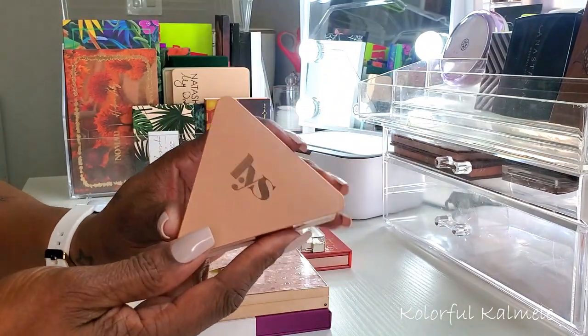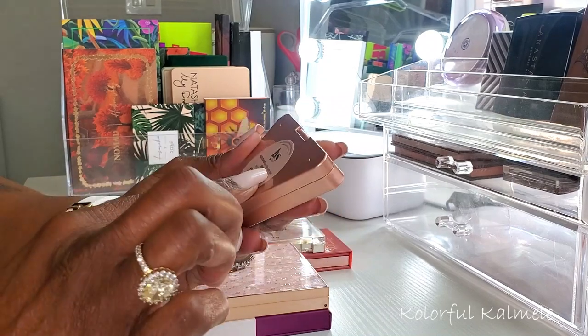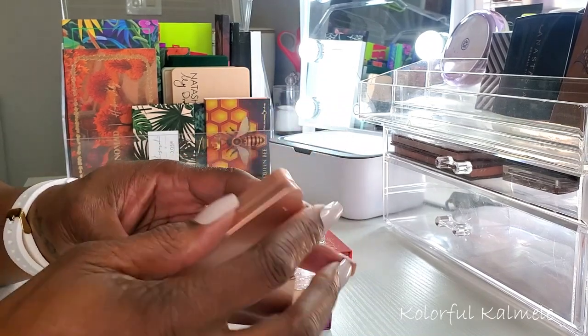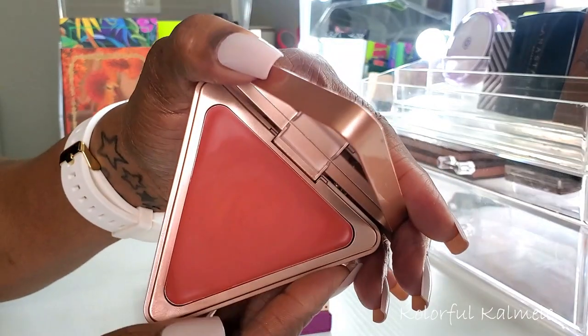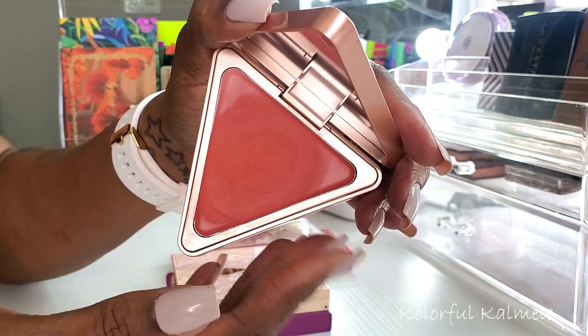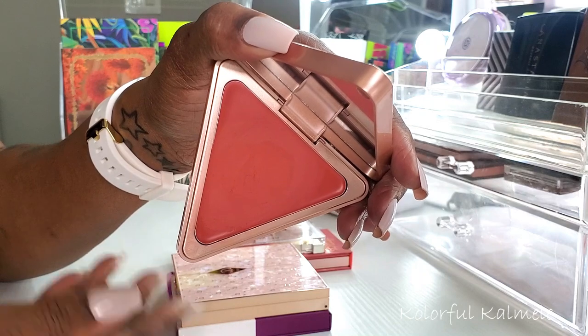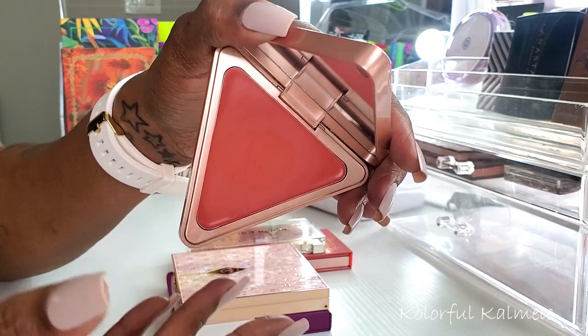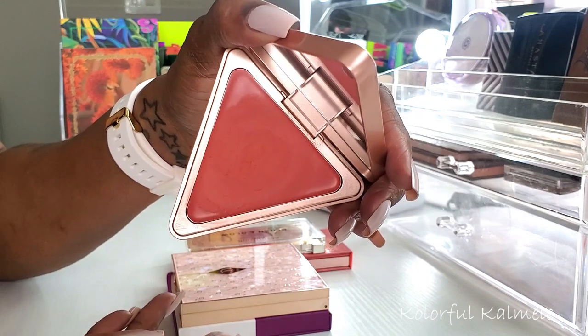Next here, I have this LYS, with their signature triangle packaging. This one is in the shade Inspire. This is one that I gravitate to a lot during the summer and the fall. It's kind of that coral, peachy coral tone. A little bit deeper, but not quite orange. So it's another shade that I feel is really pretty on a lot of skin tones.